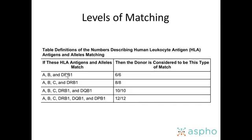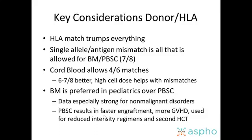And remember that these were the original ones. C was added, and C is just as important as A, B, or DRB1, but it took us about a decade or so to figure that out. DQ has a slightly lesser effect, but is still important, especially in the context of other mismatches with A, B, C, DRB1. And DP hasn't really made a big difference in survival in most transplant studies, but it does make a difference in graft versus host disease, especially if there are different combinations of DP. You don't need to know all that detail, but you do need to know what a 6 of 6, 8 of 8, or 10 of 10 mean.